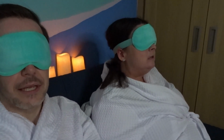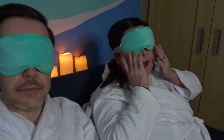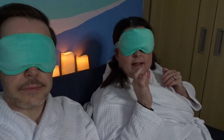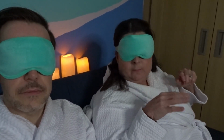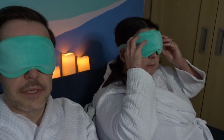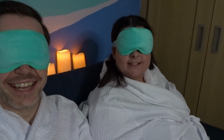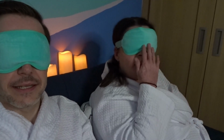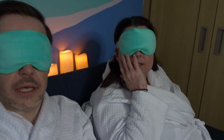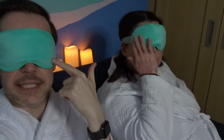Okay, good. So this is a gel eye pack, and it's got little beads inside, and you can either warm it by putting it in the microwave, or you can put it in the freezer for a little bit. And keep it cool. We put it in the fridge. We didn't do either of those, because that's what we do. But yeah, it's nice. I think if I put it in the freezer, it would have been too cold. But they have this soft side here so you can use it for sleep if you want.